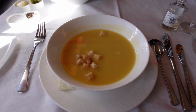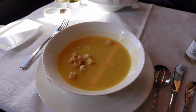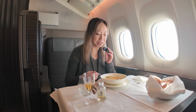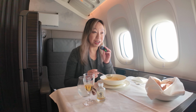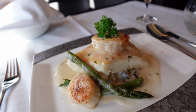Next up is the corn soup. Right off the bat, it does smell really good. So very strong corn aroma. It's like cream of corn, but without the junk, is what it feels like. So it's like pure corn soup. If you ordered the Japanese cuisine, but you still want to try the corn soup, it's also an option on the anytime menu.